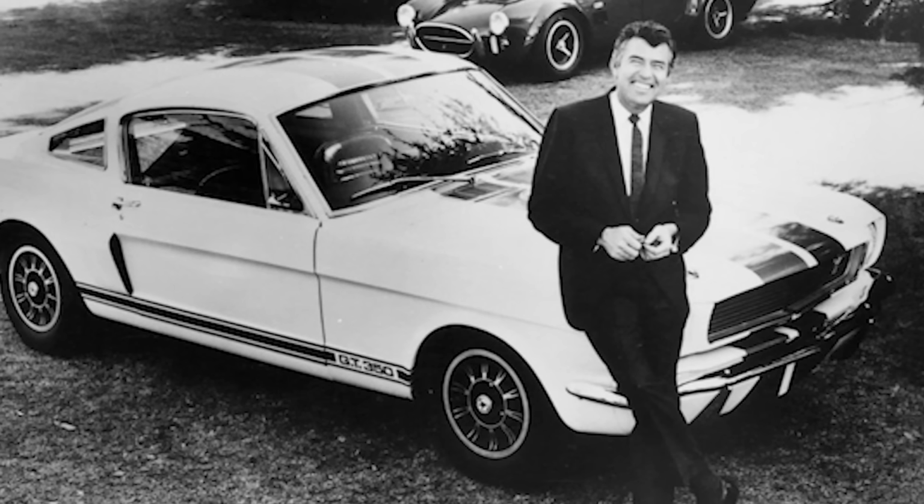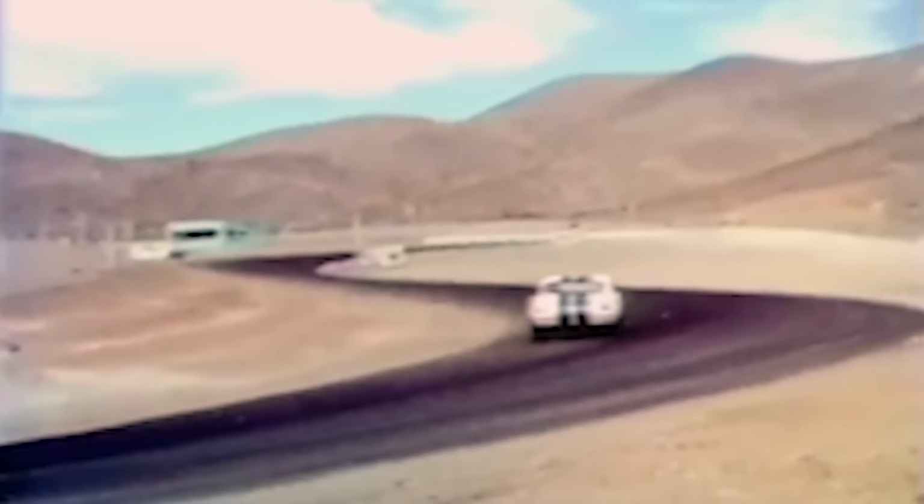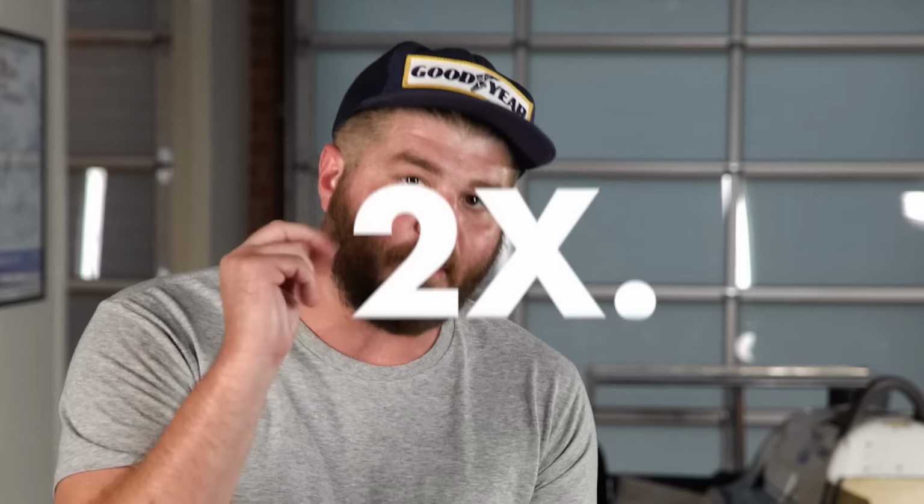Shelby modified a 289 V8 to make 35 more horsepower, and then he put it back in his '65 Mustang. Then he gave it blue racing stripes. It was the birth of a legend. The GT350 was a race car for the street, and that wasn't just a marketing gimmick. The car actually competed in the SCCA Production B class and ended up winning the championship 3 years in a row. The hype was real, and in true race car fashion, Shelby sold the car for nearly double the price of a normal Mustang. The Shelby name would forever be tied to the Mustang, and it continues today.